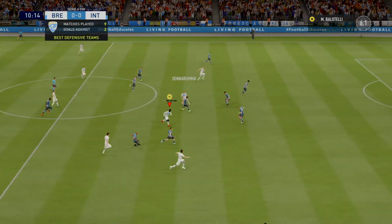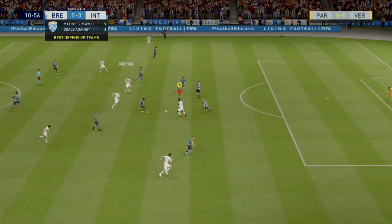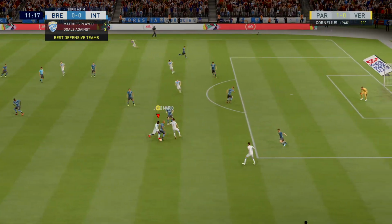News of a goal in the Parma match. Let's hear about that goal from Alan McInally. It's a goal for Parma. 11 minutes played. 1-0. Thanks very much, as always, Alan.